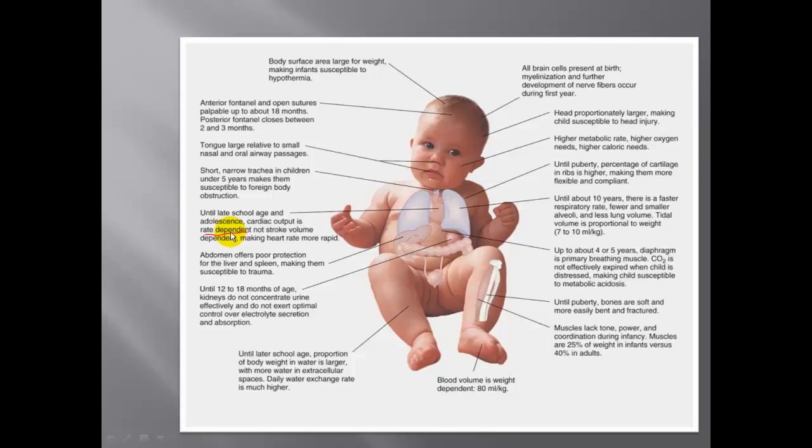Until later school age, the proportion of the body weight in water is larger, with more water in the extracellular spaces. Daily water exchange rate is much higher. Blood volume is weight dependent, 80 milliliters per kilogram. Muscles lack tone and power and coordination during infancy. Muscles are 25% of the weight in infants versus 40% in an adult. Until puberty, the bones are soft and more easily bent and fractured.